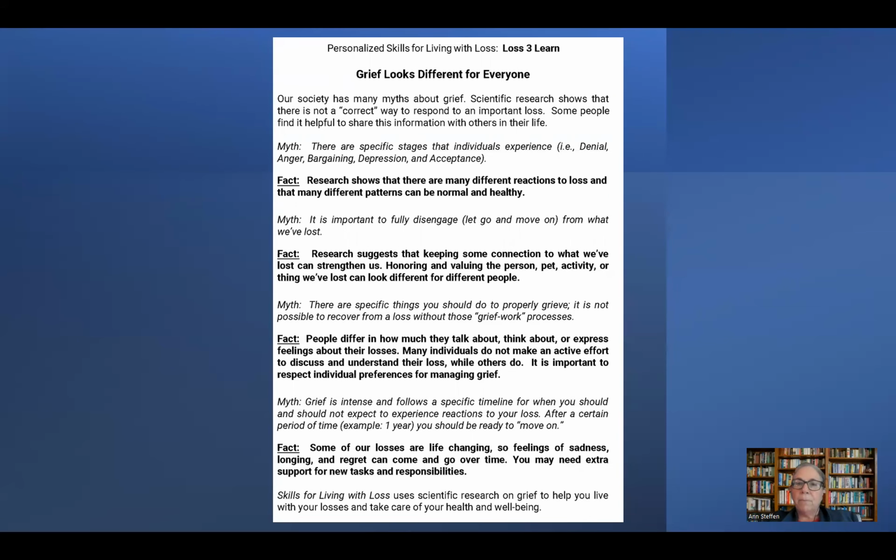So here's an example of one of the forms that we provide early on that would be a conversation within session that involves the client actually looking at these materials in telehealth through screen sharing, or face-to-face with them holding on to a copy of the Lost 3 Learn sheet at the same time that you've got a copy, and walking through these predominant myths that our society holds about grief, and counterbalancing those with, in fact, what we know from the research. And so I'm going to walk through some of these in more detail.